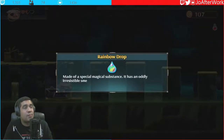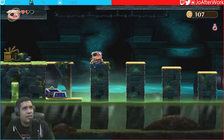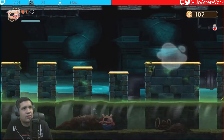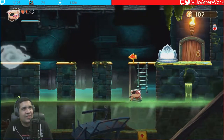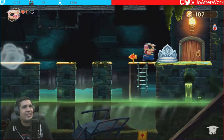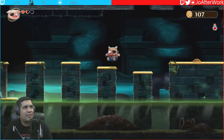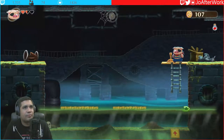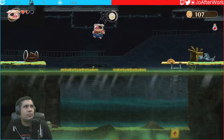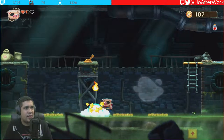Rainbow drop, a special magical substance. Oddly, it has an irresistible smell and is essential for loot masters. Oh, I guess I gotta swim back since I took that one. Oh, really? Wow. I guess because he's heavy. Sheesh. Here we go. Don't need to use a lever. Boom. Yo, Twin Roll, are you picking this up? And bam. Oh boy, this whole thing's gonna be full of tests, isn't it?